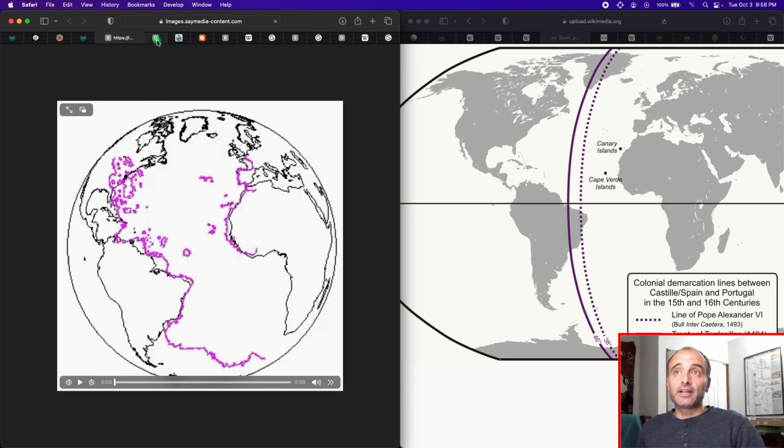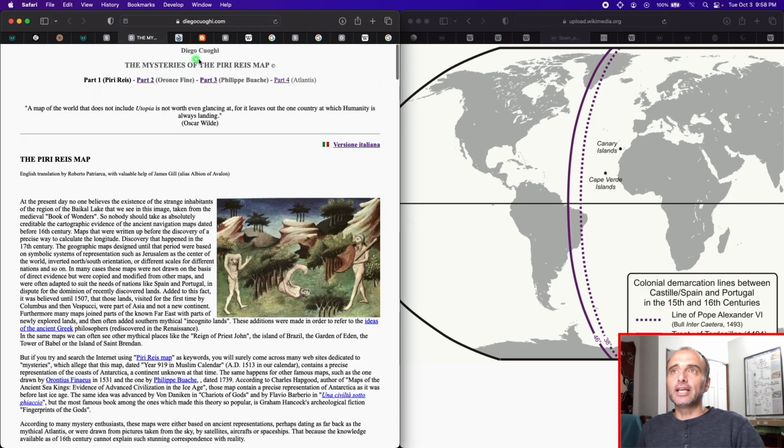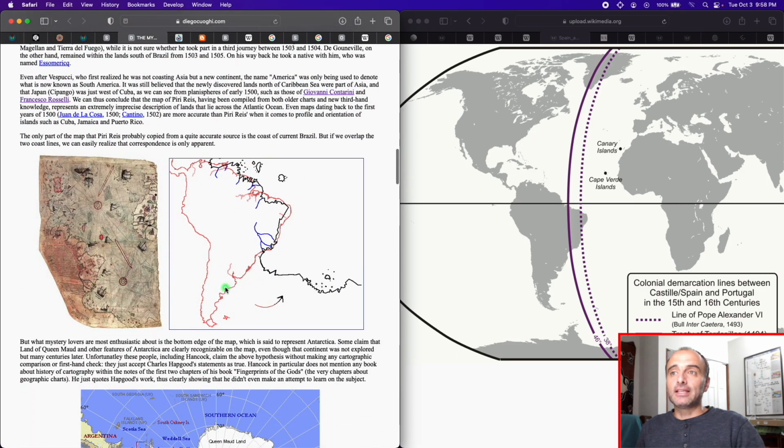Another overlay of maps you might have seen is this one. So this comes from a website by this guy here, Diego Cuoghi, and discusses the Piri Reis map. He actually argues against Hancock's claims, but it seems like he's done his best to overlay Brazil, at least. And it looks like it matches pretty well. Having looked at this for a while, I'm pretty sure this red map is a Mercator map. But it doesn't really matter because this is close to the equator. So the Mercator map and the equirectangular map will be the same or very close to the same near the equator. And so here you might say, well, wow, this does match really well.